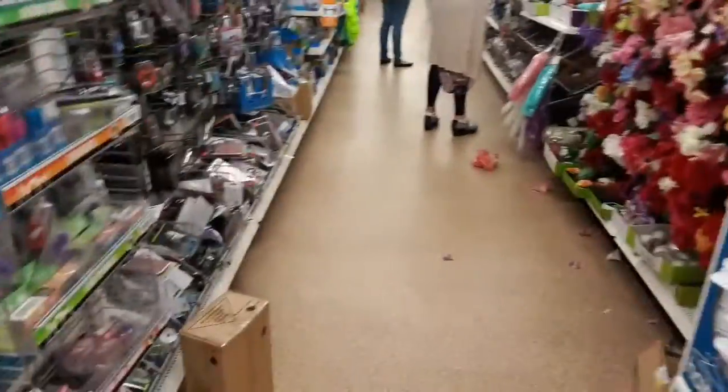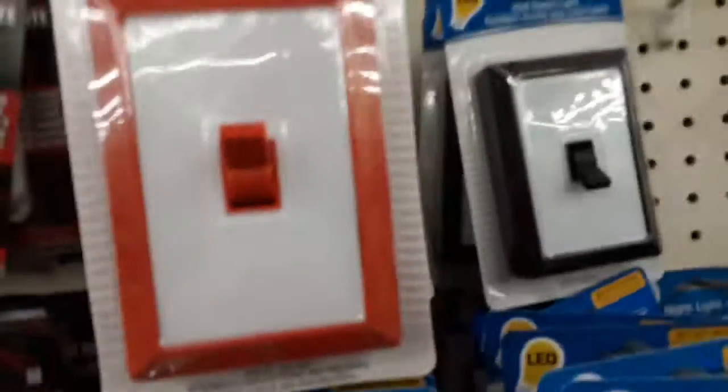Let's go back to the home station to look at the... Home station. Which one should we use? This one? So now we need to go to the toys. Ready? There it is. 1, 2, 3.